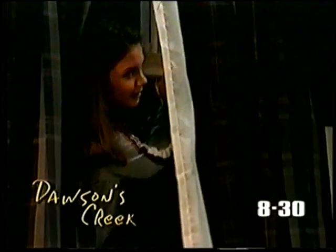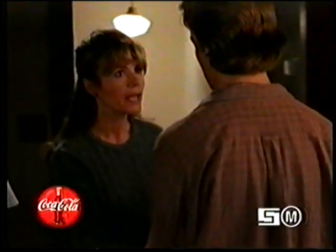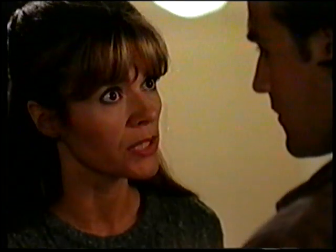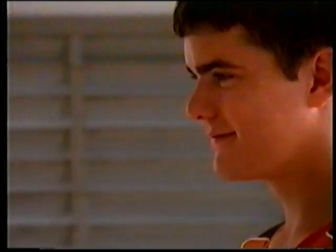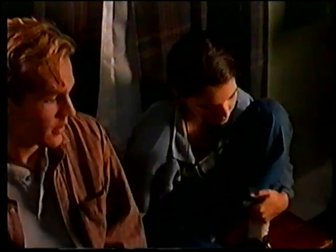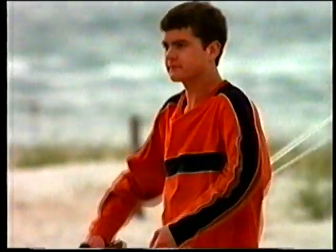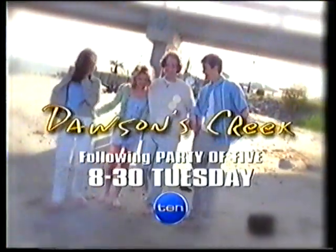Tuesday. Fasten your seatbelt. It's going to be a bumpy life. When your world is crumbling around you. Are you okay? The people you trust the most. I know you must be really angry right now. Can be the ones that let you down. I might be able to help you understand this. Do you have some earth-shattering rationale while you're breaking the sacred vows of marriage? It's the end of the world as we know it. Oh. It's the end of the world as we know it. And I feel fine. Dawson's Creek, following Party of Five, Tuesday.